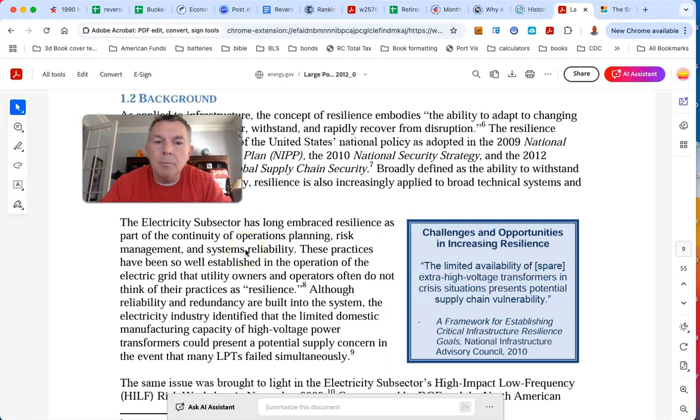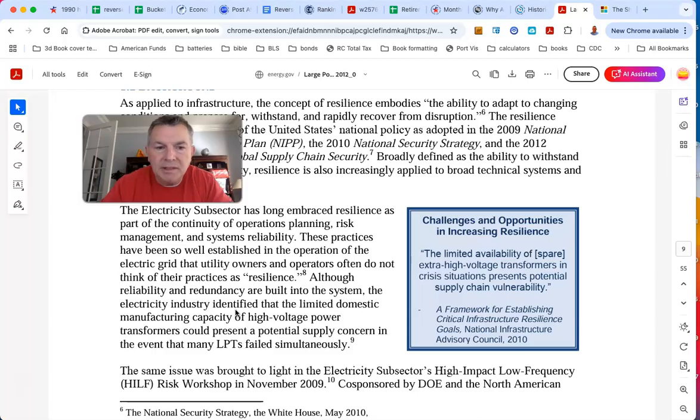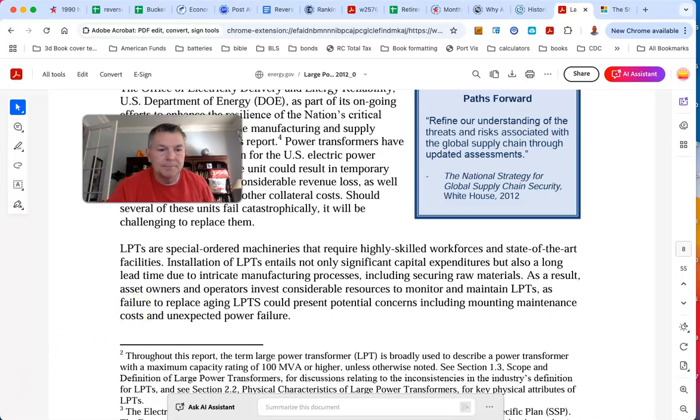The electricity subsector has long embraced resilience as part of the continuity of operations. Although reliability and redundancy are built into the system, the electricity industry identified that the limited domestic manufacturing capacity of high voltage power transformers could present a potential supply concern in the event that many LPTs failed simultaneously. LPTs are special ordered machinery that require highly skilled workforces and state-of-the-art facilities. Installation of LPTs entails not only significant capital expenditures, but also a long lead time due to intricate manufacturing processes, including securing raw materials. Failure to replace LPTs could present potential concerns, including mounting maintenance costs and unexpected power failure.